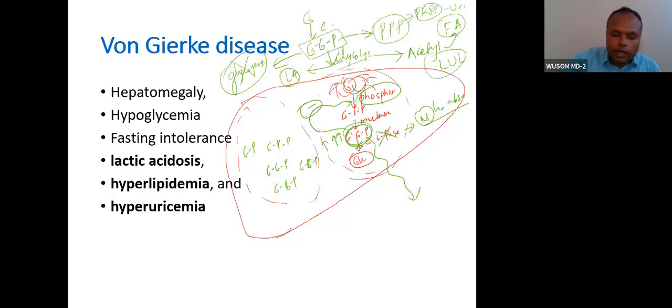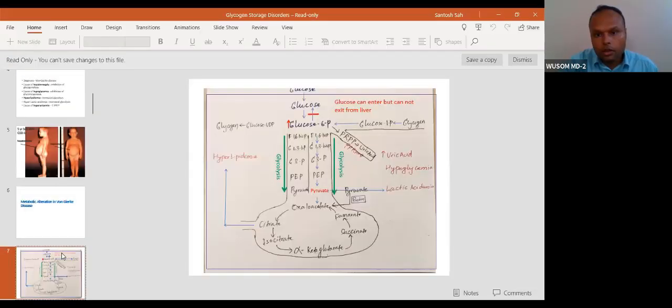So remember this very important concept. Now can you understand this? Glycogen degradation cannot happen, so glucose 6-phosphate will accumulate very high, and because this enzyme is absent, it cannot cross the membrane. So that is why glycolysis will be very high.